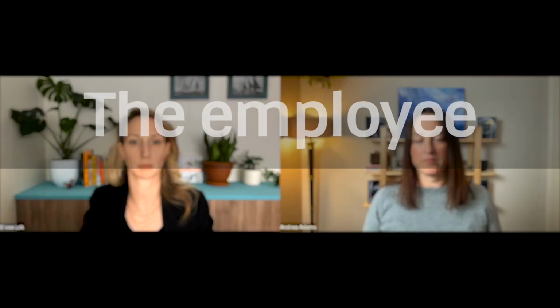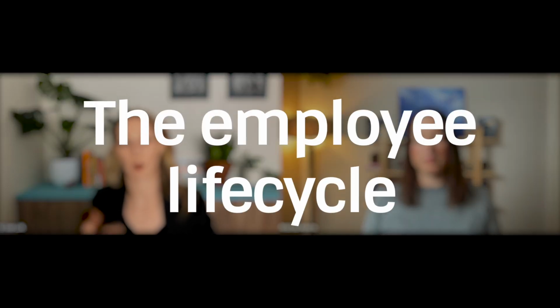So they send us either the policies they have, their handbook, whatever it is that they're using. We'd look at how they store employee information. And then we look at things related to the employee lifecycle. How do they recruit? How do they manage performance? How do they train their staff? Is there any focus on that? What's their health and safety program like?